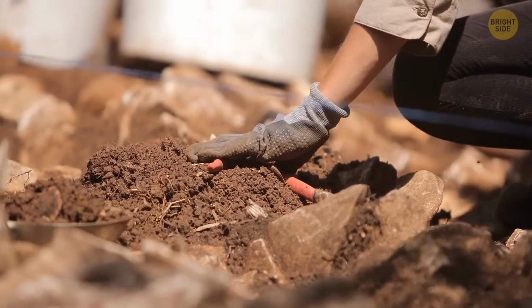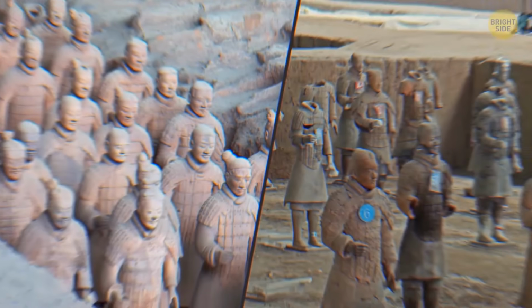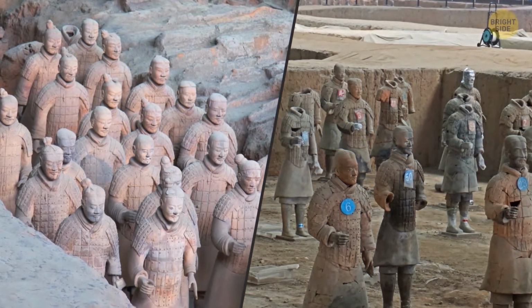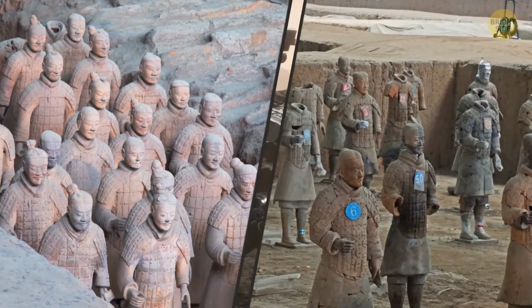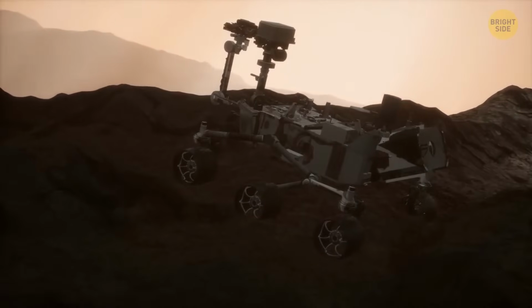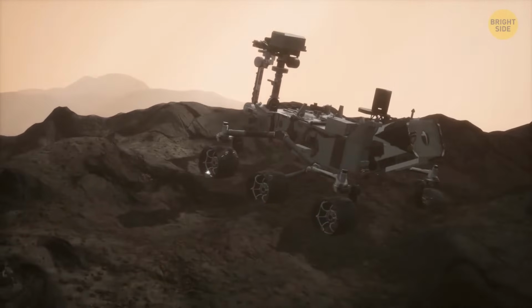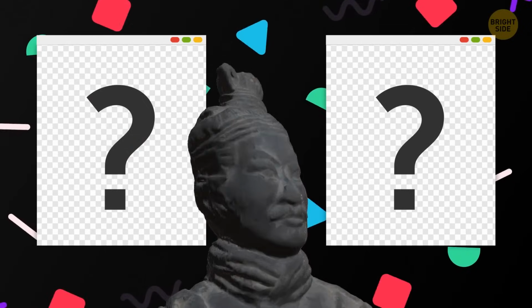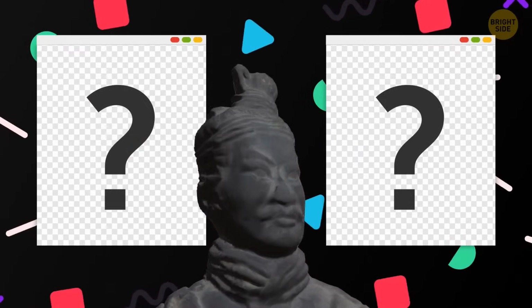Archaeologists are very reluctant to open the site because the whole area is unstable. There might be something amazing inside, but no one wants to risk losing an amazing piece of history. Eventually, researchers will send tiny robots into the unopened tombs to give a better idea of what's inside. Until then, archaeologists have to wait a little bit longer for the secrets.